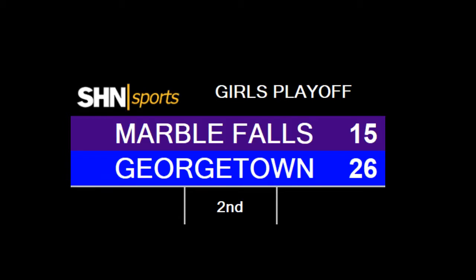Ellsworth on the right wing. Wants to direct traffic, uses a screen by Knight, finds Hampton in the paint. Hampton falls down, has the ball, and it'll be a tie-up, a jump ball. Possession arrow will point in favor of Georgetown.